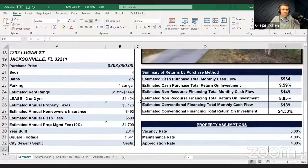Specifically on this home on Lugar Street, the purchase price is $208,000, 4 beds, 2.5 baths, 1 car garage. This is already rented for an average rent of $14.24. It's on a 2-year lease, and the lease goes through 2022. So this is a great time to talk about rent escalators.